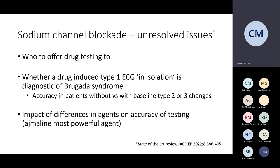The post-test probability of a positive test indicating Brugada syndrome therefore will be affected by the pre-test probability, and it is important to think carefully which patients we offer the test to.